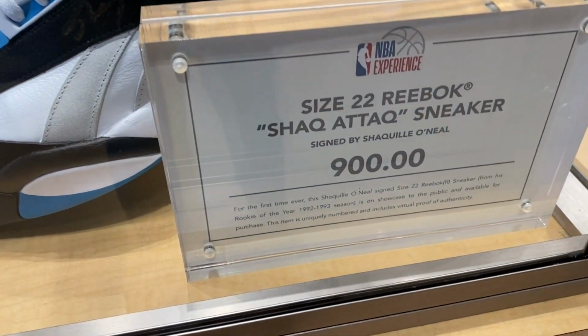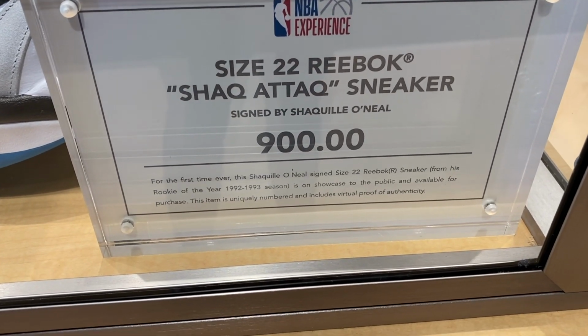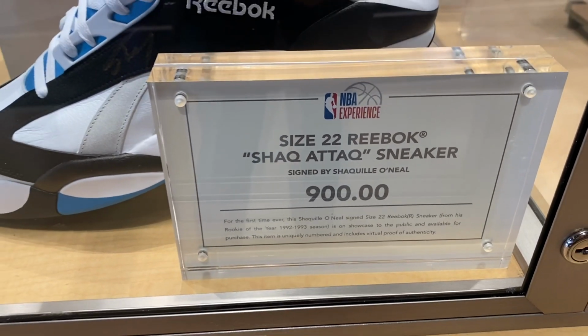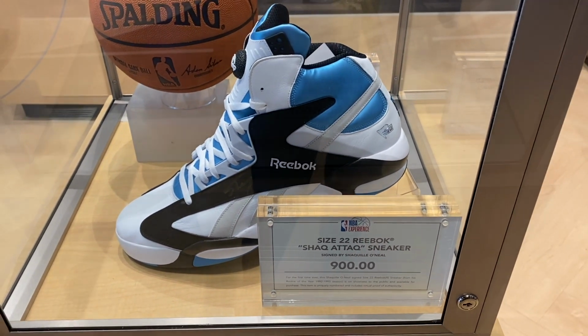Oh man, I just read the fine print and it said, for the first time ever, this Shaquille O'Neal size 22 Reebok from his rookie year is on showcase to the public and available for purchase. Wow, 900 is starting to sound like a steal, friends.